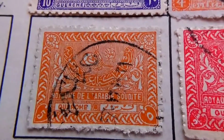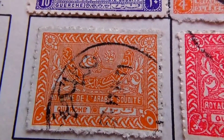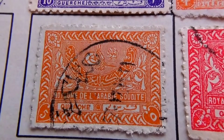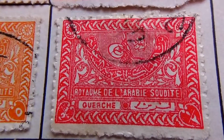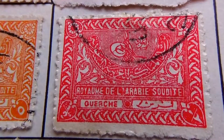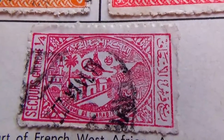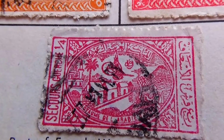Okay, and then we have a few other stamps right here. Very interesting. This is kind of like a tan color. And we have one here, a little bit of a pale red. Very interesting stamps. And this one here, pretty much of burgundy. And this is 1/4.